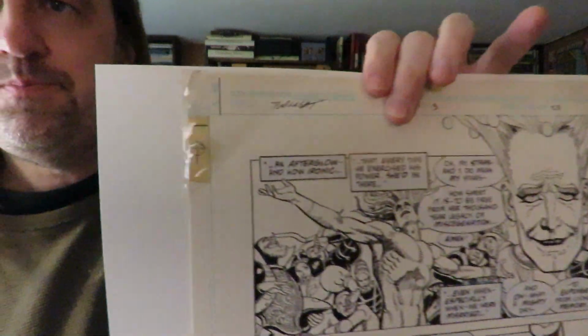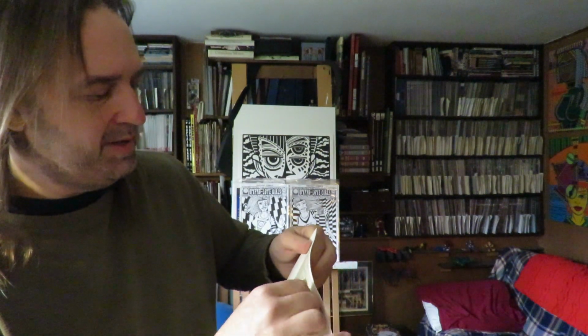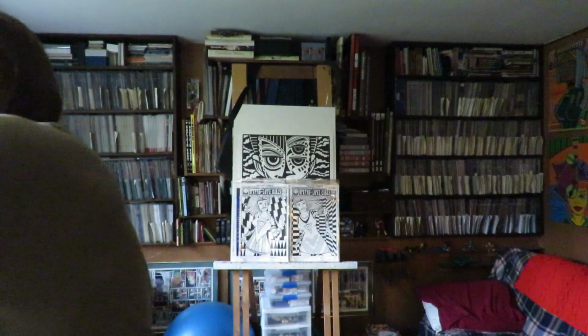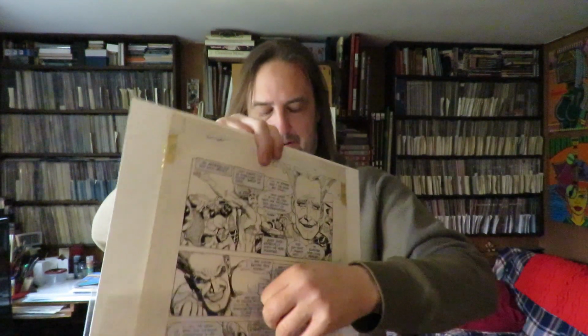But as you can see, what I do when I put this stuff in Mylar, I have these big photo corners I use, which are just pockets. They're archival, so I mount it in these pockets to another piece of Bristol board. That way I can just slip this into a bigger piece of Mylar. I think this is a 16 by 20 piece of Mylar. So now I can just slip that in there, and it stays protected in the Mylar. My Mylar is splitting on one side. Or at least it will once I get it in there.